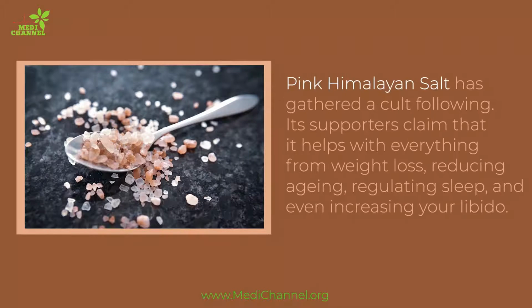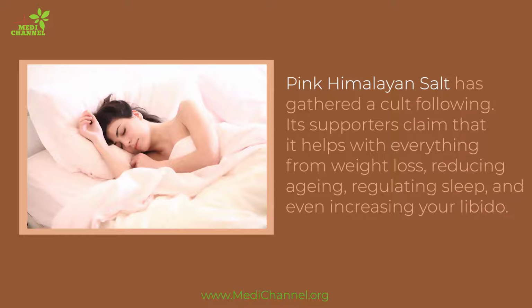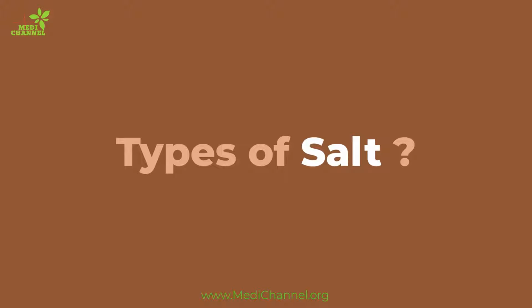Pink Himalayan salt has gathered a cult following. Its supporters claim that it helps with everything from weight loss, reducing aging, regulating sleep, and even increasing your libido. And while the pink salt itself can cost $10 per kilo, the products made using it can be far more expensive. But what actually is the difference between types of salt, and where have these claims come from?